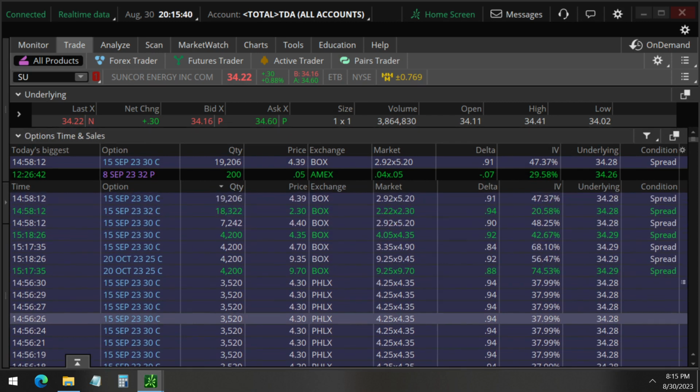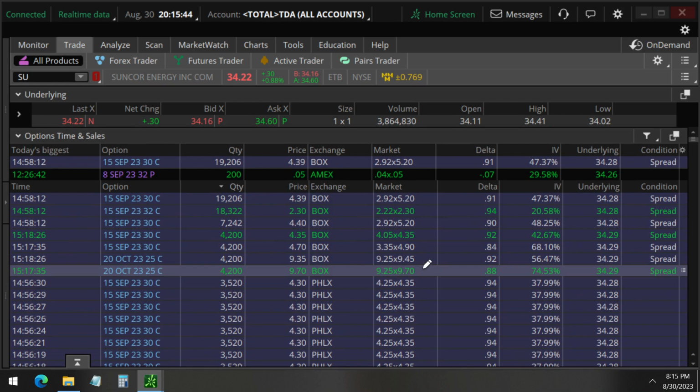Sometimes you can find these opportunities in the market when it's not very efficient, when the bid-ask prices are very wide. Okay, these are very wide spreads, and when that happens, there are opportunities to use arbitrage to trade like this. This does not necessarily mean Suncor Energy will go down drastically or something, but it does provide this very good opportunity to hedge with no cost and no risk, essentially.